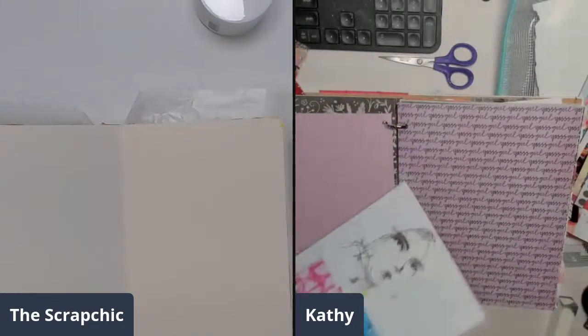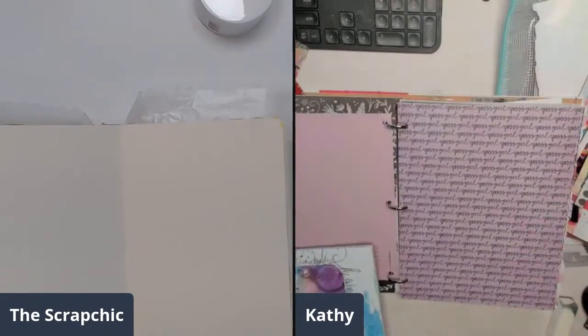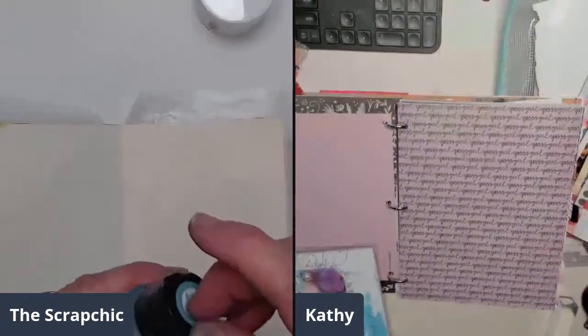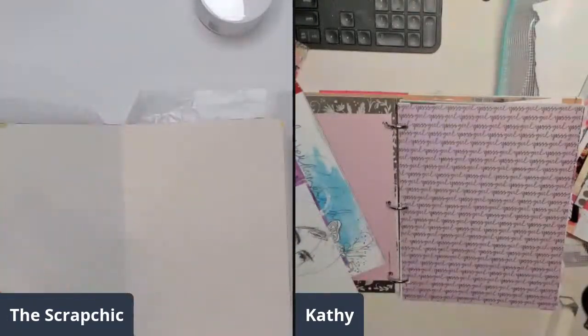I'm going to put down, for fun, these that I bought to play with, because they are less expensive than the ones that Kathy has. The frescoes.